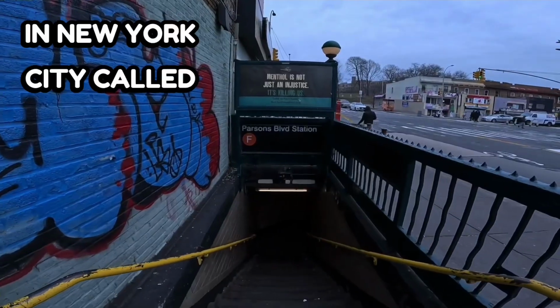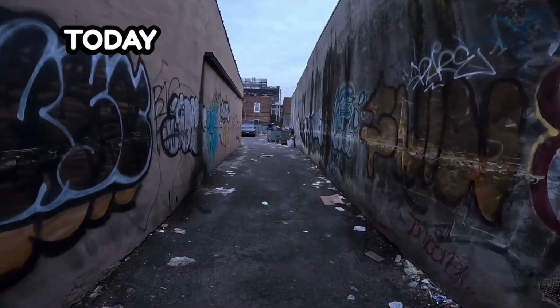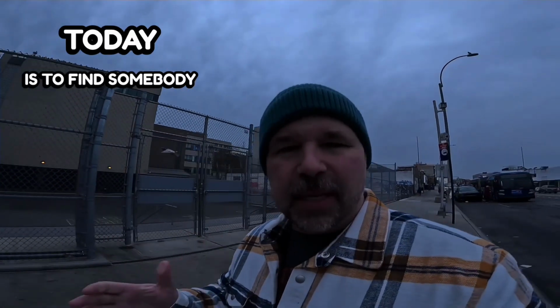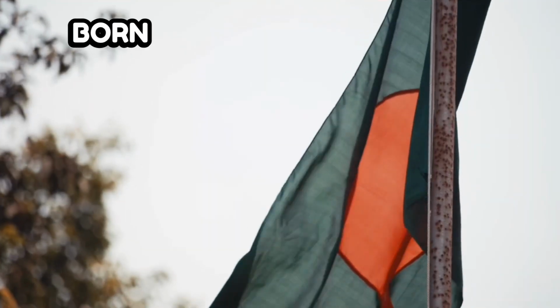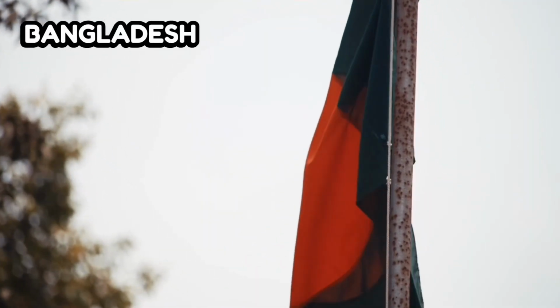In today's English lesson, we are going to visit a neighborhood in New York City called Little Bangladesh. And the goal today is to find somebody who speaks Bengali, but they've also learned English. And maybe we can talk about how hard it was. Maybe they were born in Bangladesh and they've moved here.